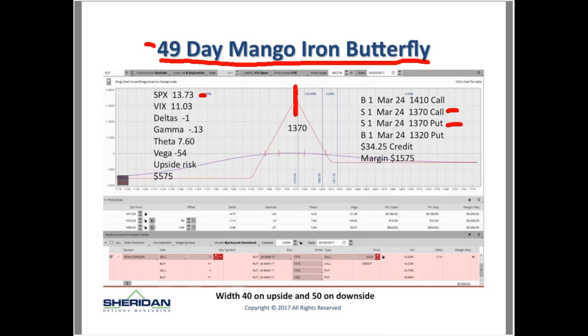Now, let's move on. So here's the example of a 40 wide butterfly, and I'm going to take you through how we evolve from a regular butterfly to a mango, and what the differences are. What are the pluses? What are the minuses? So we're selling the at the money call and put. Again, what's that called? It is called a short strangle. SPX, as we speak, 22.94, we're selling the 22.95 call and put.